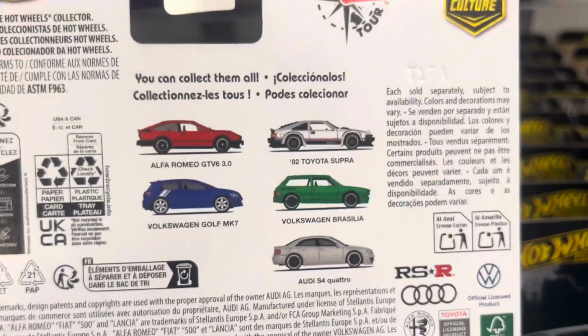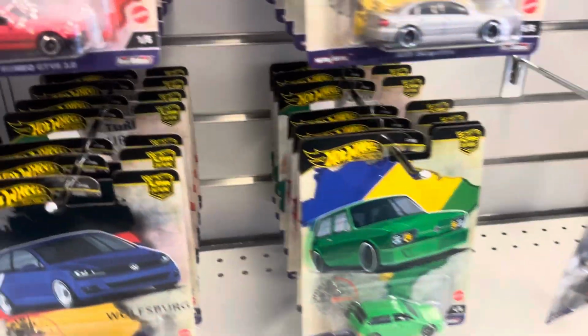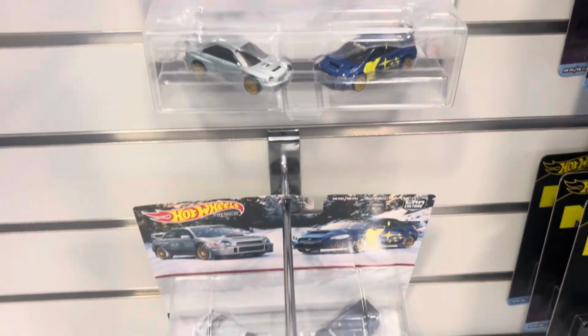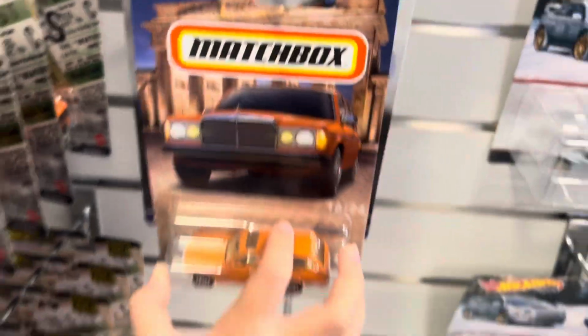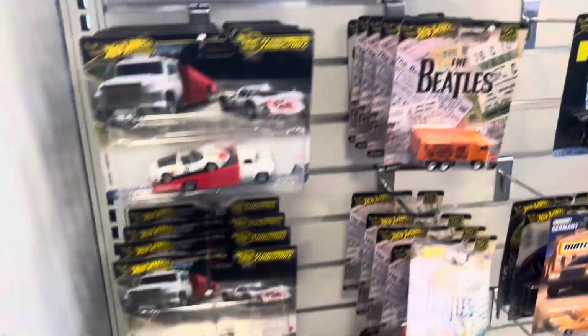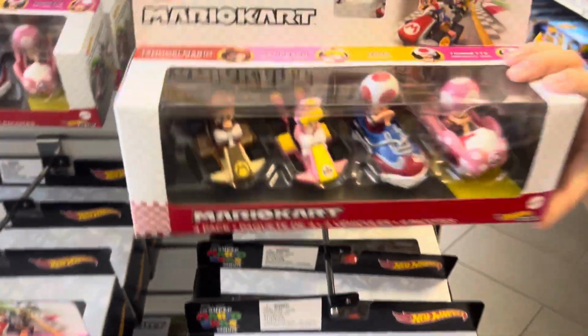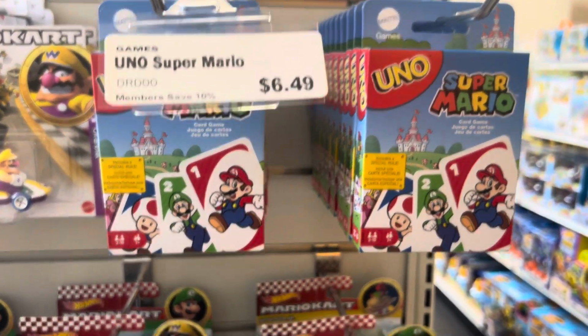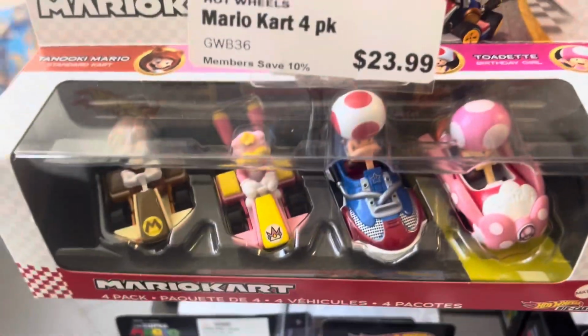See, so here's a classic. They only let you have one per day. See, I go every day here in El Segundo, California, to get these Audis. Hot Wheels set here. There's also a Mario Kart, of course. All you Mario Kart lovers here. Here's a Uno Mario Kart. There's another pack here. This Mario Kart 4 pack is $23.99 here.